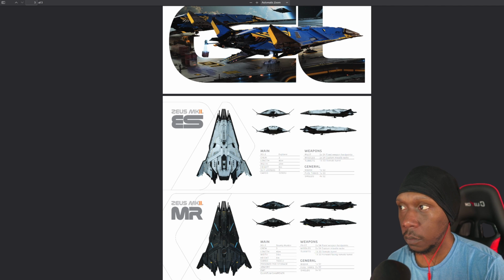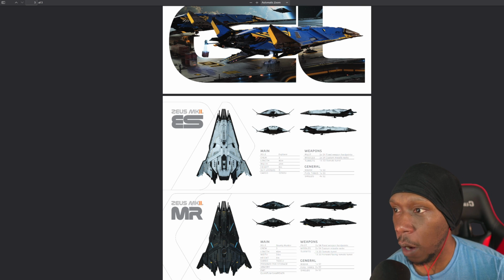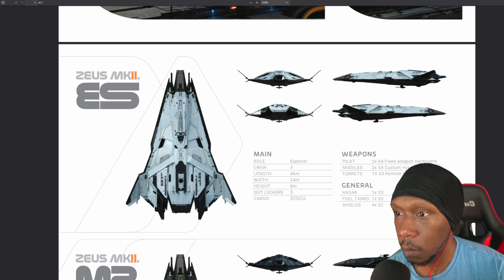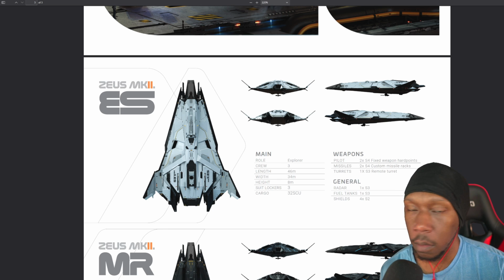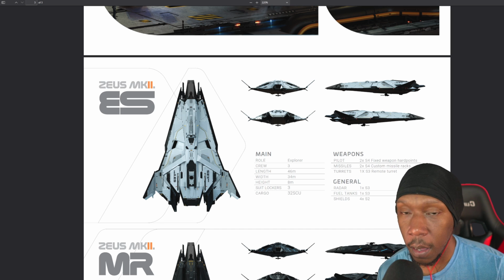So I stopped the video, then I clicked on something, and I saw this little graphic right here that has the full breakdown. So we have the full technical specs right here of each ship, and we're just going to run through this really quick because I think this is important as well. So we have main, Royal Explorer, Crew 3, length 46 meters, width 34 meters, height 8 meters.